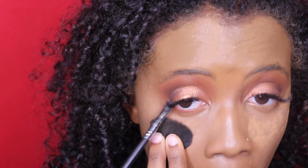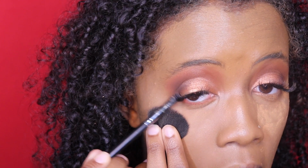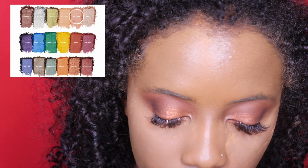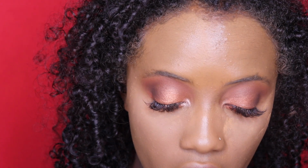Before I even do that, I just want you guys to notice that I literally had no fallout at all, not even from the shimmer. And I make sure when I get over here to connect my top and bottom. I'm actually going to take Quartz from this 18 Hit Wonders palette, and I'm just going to pop just the tiniest bit on my lower lash line to kind of connect everything.